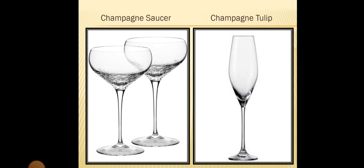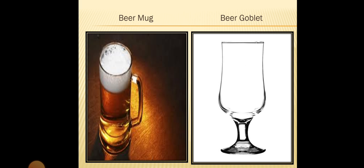Next are the champagne saucer and the champagne tulip. Both the champagne saucer and the champagne tulip are used to serve champagne. Then the beer mug and the beer goblet. The difference between them is that the beer mug has a handle and the beer goblet is a very thin glass. Both glasses are used to serve beer.